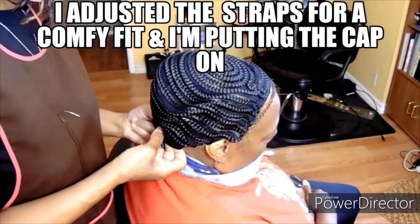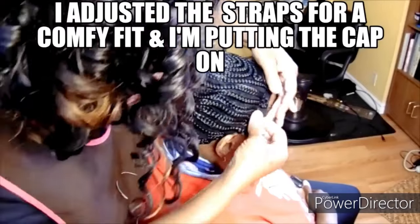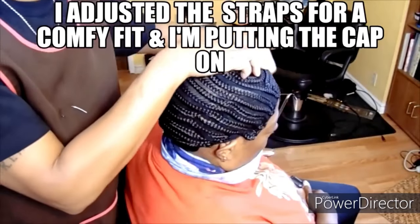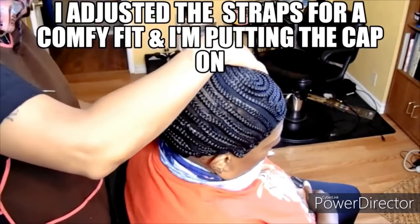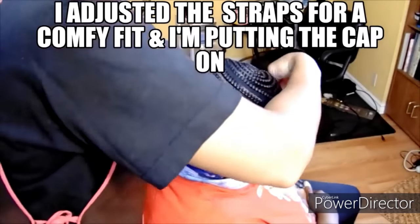I do have another video on the details of this cap. It's very durable, it's very stretchy. I love it. It has holes in it for ventilation for her hair, so her natural hair isn't smothered underneath. And again, I am putting this cap on. I love the way it fits around the ears.